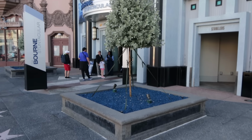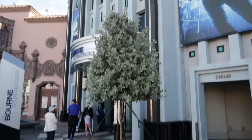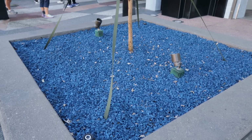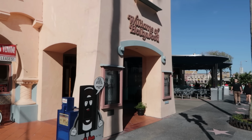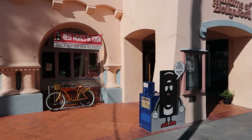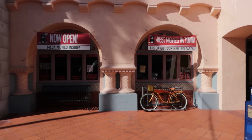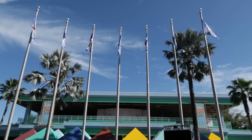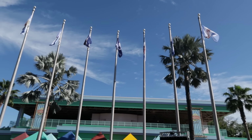Outside of the Born Stuntacular, they've redone the planter area, a new tree. They got rid of the ground foliage, and we have some blue, isn't that appropriate for this queue, some blue mulch. The summer tribute store facade not coming back, but Universal has added a few props outside of it to let you know, yes, this is the summer tribute store. Still open. The flags are back on the flagpoles for DreamWorks Land. Hopefully, we don't have to take them down for another hurricane this year.